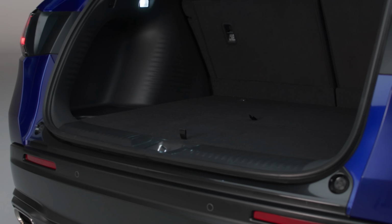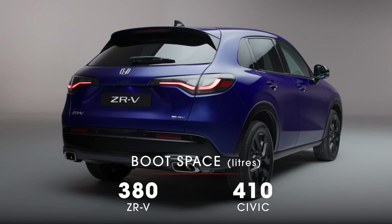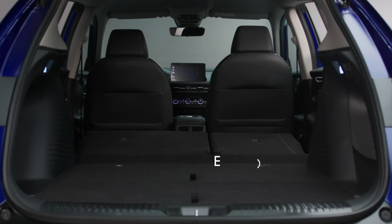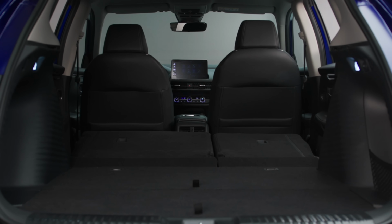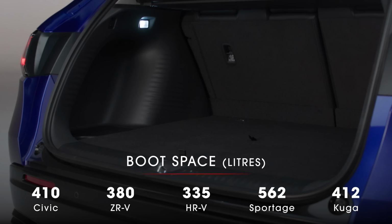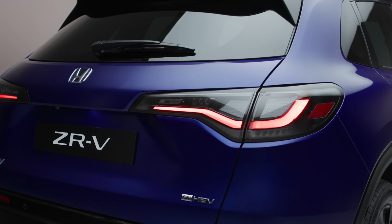The ZR-V also has a smaller boot than the Civic. This is because the styling of that car features a sloping roofline, which swoops down at the back to add a bit of visual flair and make this a kind of coupe SUV silhouette. But that does mean that it robs some storage capacity in the back. So whereas the Civic has a 410-litre boot, the ZR-V gets 380 litres. Sure, that's bigger than the pretty small boot you're stuck with in the HR-V, but quite a bit smaller than lots of the other cars that this will be up against.